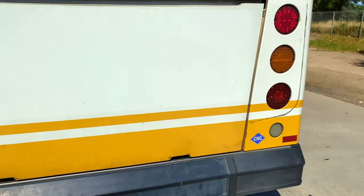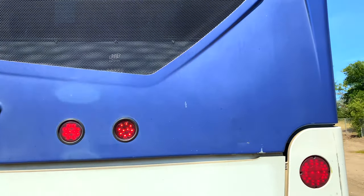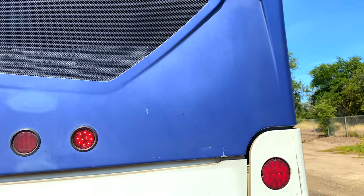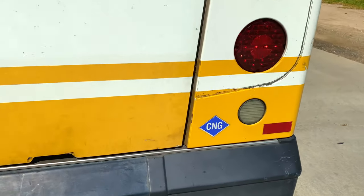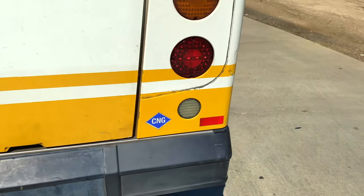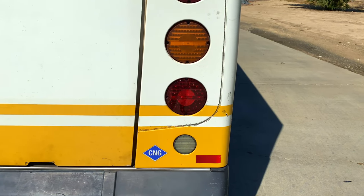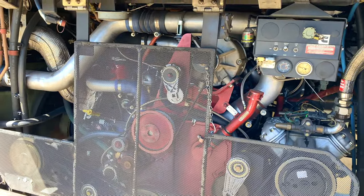Here's the rear of the bus, the back side. Showing you what I can, of course. Don't want to show logos or license plates or anything like that. This is a CNG bus. No diesel. Most transit buses in California, they use CNG fuel. Here's the engine compartment, if you can hear me.